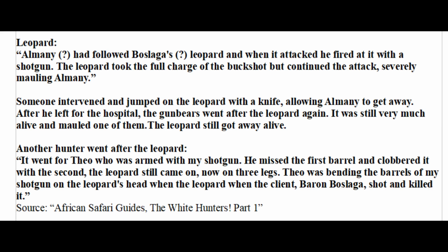Theo missed the leopard with the first barrel, but hit it squarely with the second. However, this only had the effect of damaging the leopard's leg. Theo was being mauled and was beating the leopard over the head with the barrels of the shotgun when someone else thankfully intervened and killed the leopard. It was never mentioned what size of buckshot was being used here.